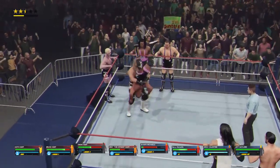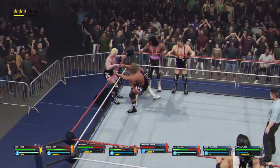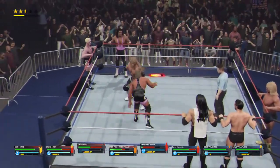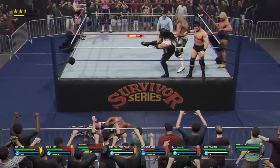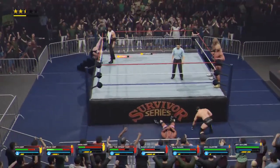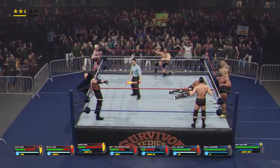Punch their way out of that one. Clothesline! Oh, that'll leave a mark. Switching it up. Bang! Bang! And the splash, what a combo! He is truly feeling it right now, as well he should.